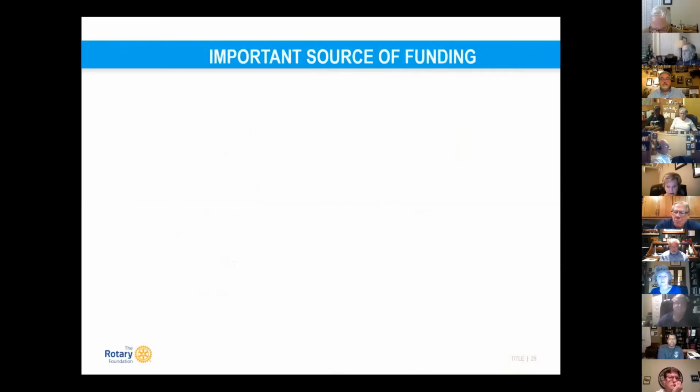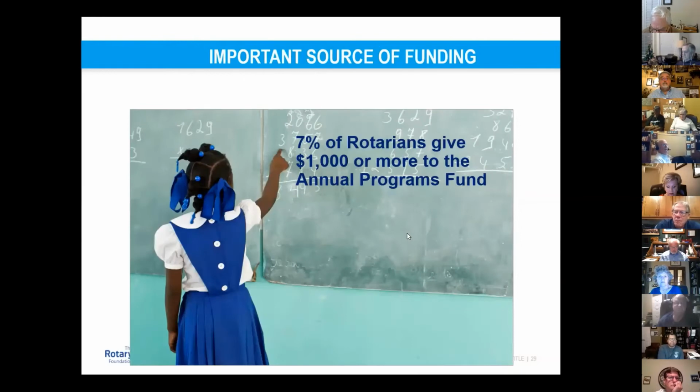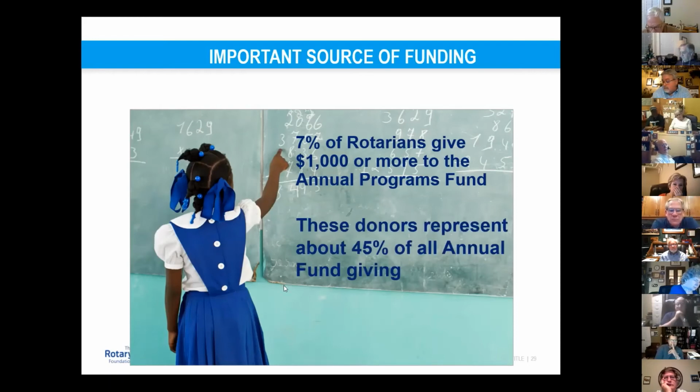It's interesting that 7% of Rotarians give $1,000 or more to the annual programs fund, and that group of donors, 7% of Rotarians, actually represent 45% of all annual fund giving. So you're really playing a very important part if you are a Paul Harris Society member giving $1,000 a year and setting an example for others as well.